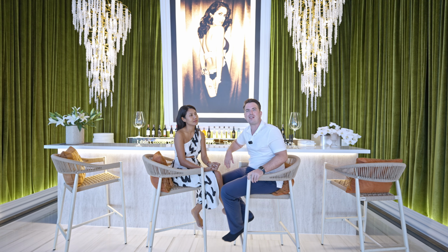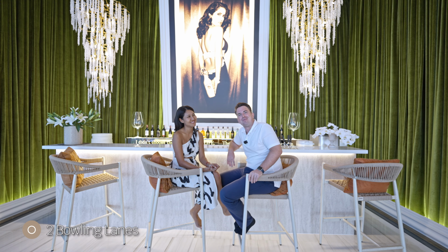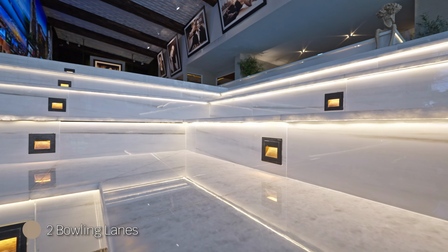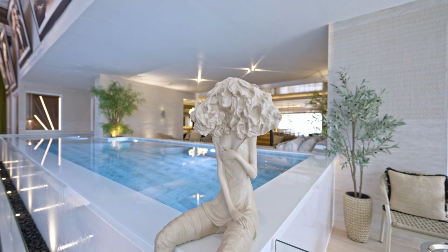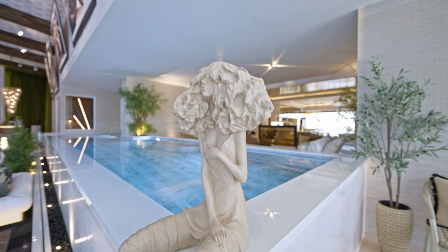And which I never saw in any other condominium, they have a 2-lane bowling alley as well. Oh, very interesting. Yes, exactly. Coming back to the 90s, 2000s, you know, bowling is nice, playing with some friends, having some drinks. I think it's nice in the condominium to have this.